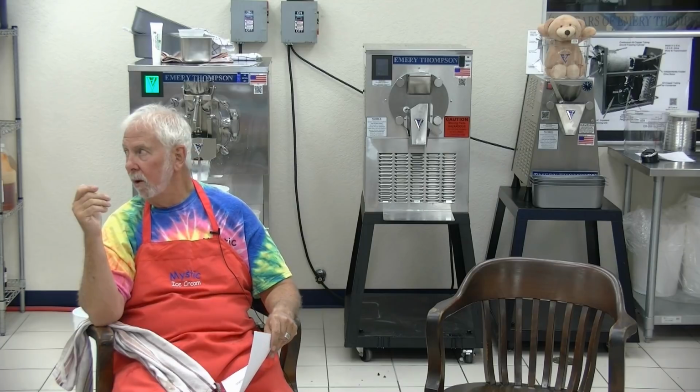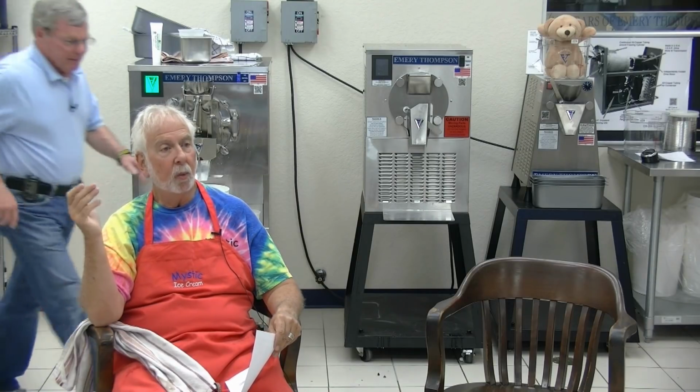They don't work. Well, I use either white sugar. I prefer Domino's white sugar, or I use brown sugar. And sometimes I use other sweeteners. I use honey, maple syrup, depending upon the ice cream. I make maple walnut with maple syrup. It's great. I don't need to add sugar. No, you don't need sugar.